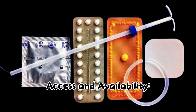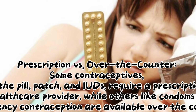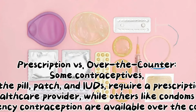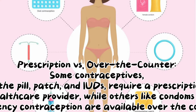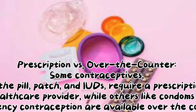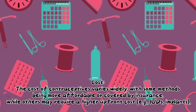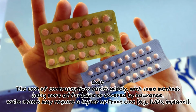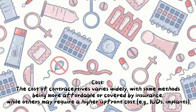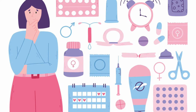Access and availability. Prescription vs. over-the-counter. Some contraceptives, such as the pill, patch, and IUDs, require a prescription from a healthcare provider, while others like condoms and emergency contraception are available over the counter. Cost. The cost of contraceptives varies widely, with some methods being more affordable or covered by insurance, while others may require a higher upfront cost, for example, IUDs and implants.